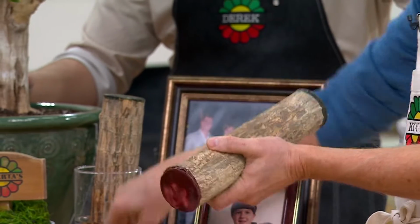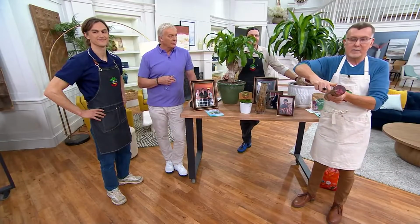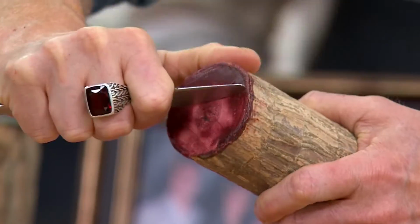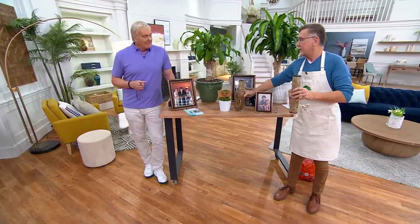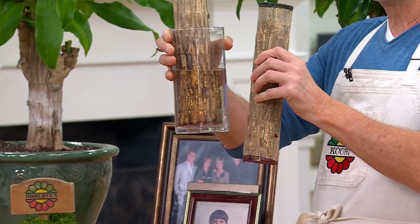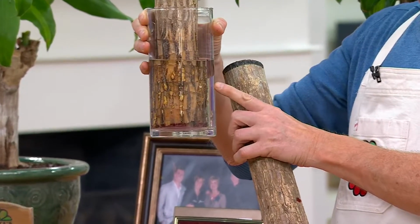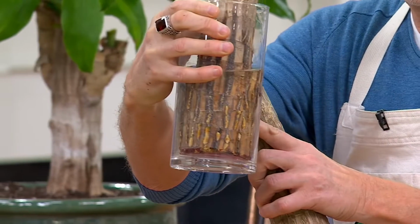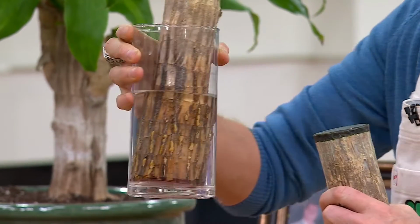Scrape the bottom, wax it, put it in the water. Scrape off the bottom of your cutting, and then you put it in water. And I do want to give you one important tip. Change your water a couple of times a week. In about 4 to 6 weeks, it's ready to go in the soil. You'll have little cracks where the roots are coming out of the bottom here. See that? And now what can they turn into? The top. Here we go.